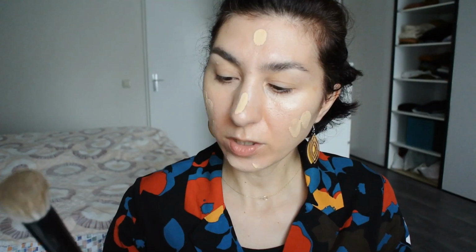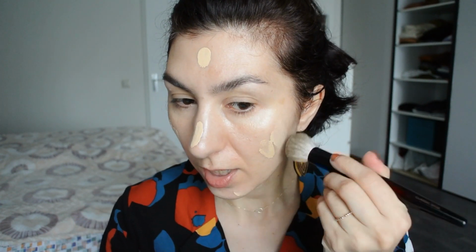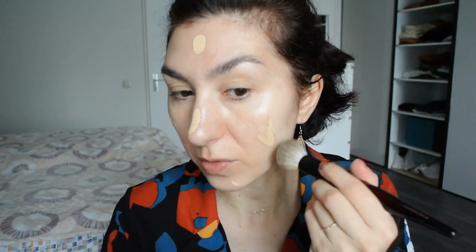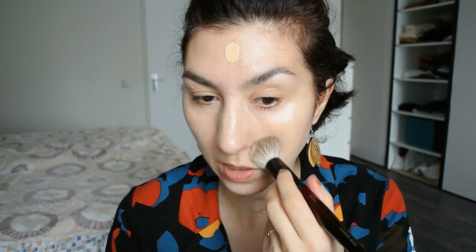So I'm just going to do what I usually do, which is apply a little bit like this with my fingers. In order to buff the foundation out, I'm going to use my classic base brush from Sonia G. This is one of her Fusion series brushes, and I'm just going to work the foundation into my skin. I would call this light medium in terms of the coverage.